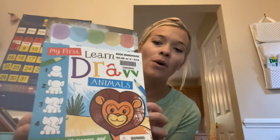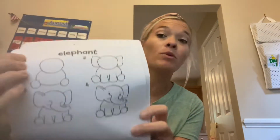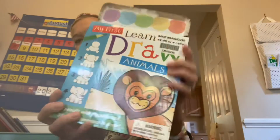Like I said, we got everybody awake this morning. This is a learn to draw book. He loves to draw. So this is super simple. He's 3. And so there's like 4 little steps and a little scene where he can draw the animals.